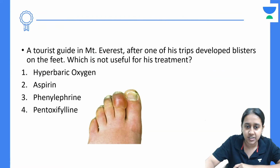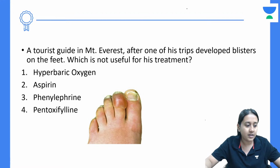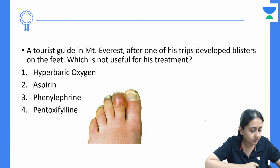Very nice, all of you. I think this question is easy. A tourist guide in the Mount Everest, after one of his trips, developed blisters on the feet. Which is not useful for his treatment? Anybody? What is the correct answer of this question?